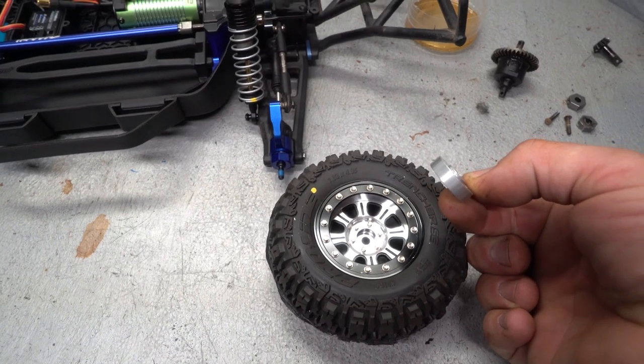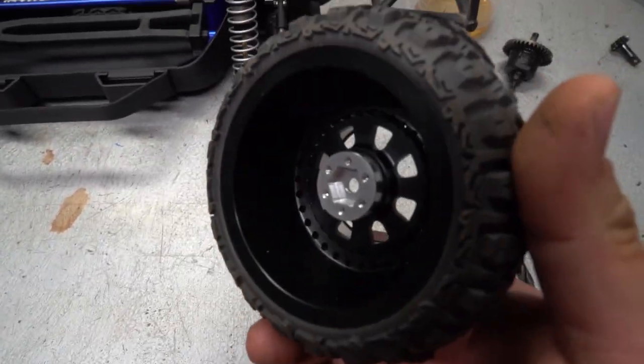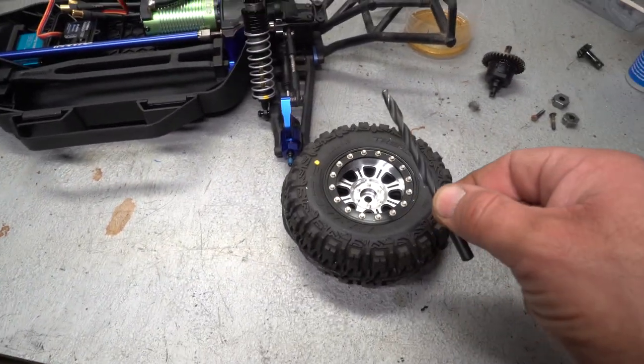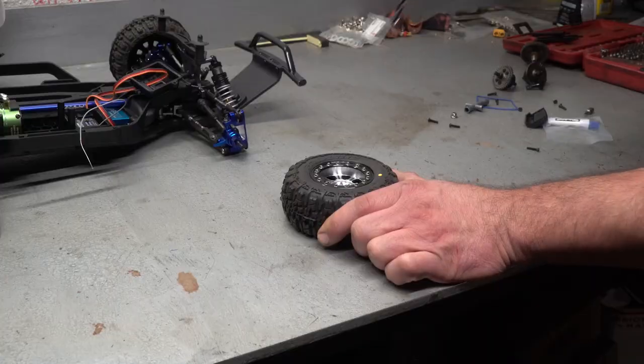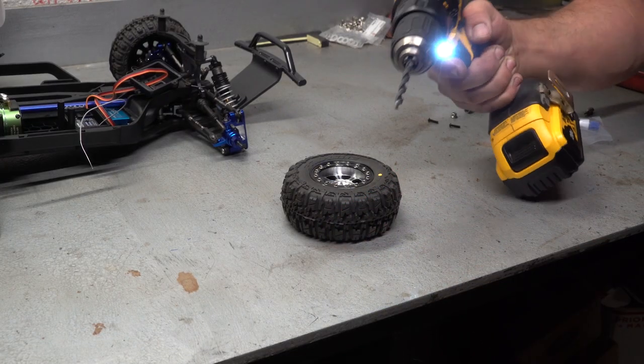An RC four-wheel drive gives you an extra set of wheel adapters. These are like the thinner ones. I ran the thicker ones, put the wheels out a little bit, maybe make it more stable. So now I'm just going to drill out the wheel and get the wheels mounted. Oh yeah, make sure you always wear safety glasses.